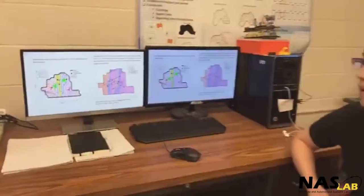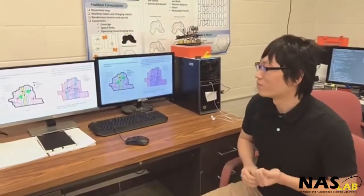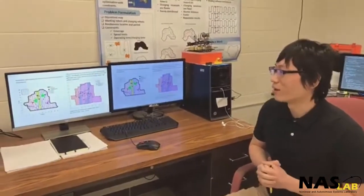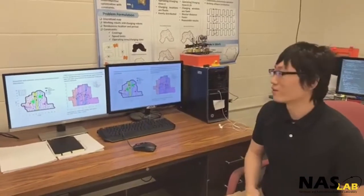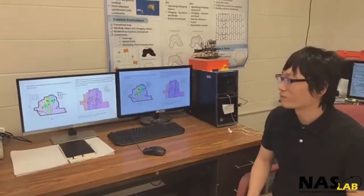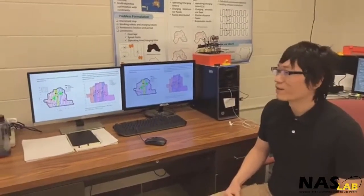So depending on what sensor the robots may carry and the real case problem, we can scale up our problem to very high resolution for the same area. We can apply our method to different mission types and different kinds of robots. So we're really looking into solving the recharging problem for multiple robots, considering real life constraints.